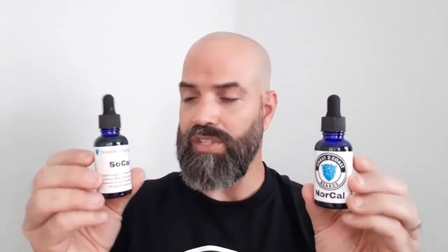So I picked up 5 different oils and 5 different balms. I picked up their NorCal 1-ounce beard bottle, and SoCal. I figured the two go together. The difference in the labels here is that this is their rebrand label, and this is their older label. Everything that you get now will come with this label on it. I kind of caught them on the tail end of their transition, so that's why you see the difference, but the product is just the same. They've made one other adjustment I'll tell you about in just a second. But NorCal and SoCal, and then I also picked up Mississippi and Hawaii. I'll tell you why in a minute.